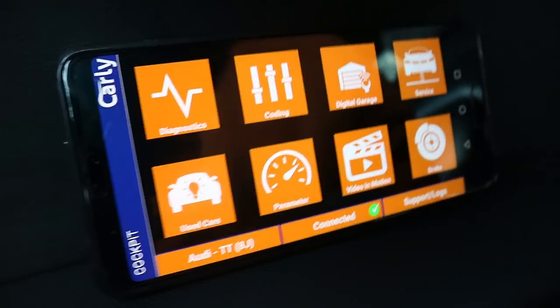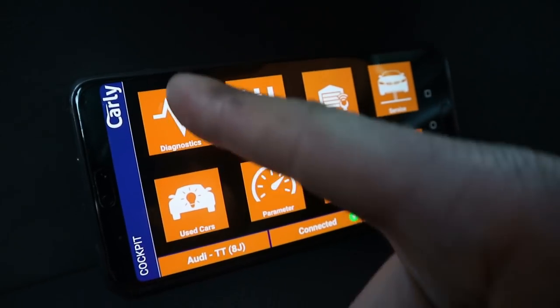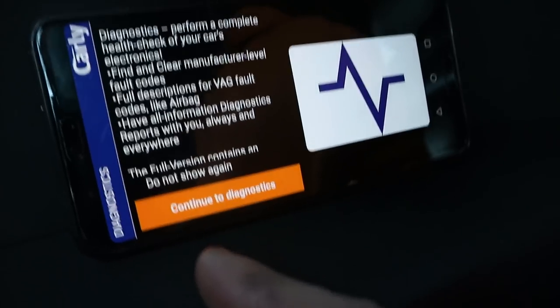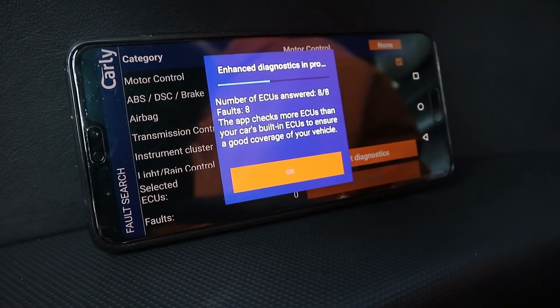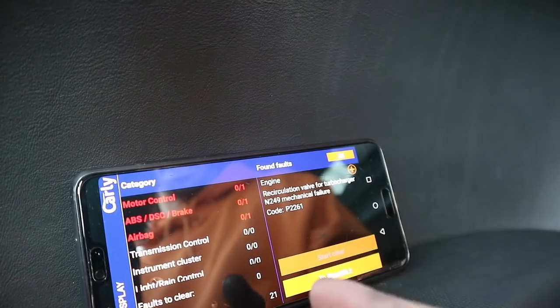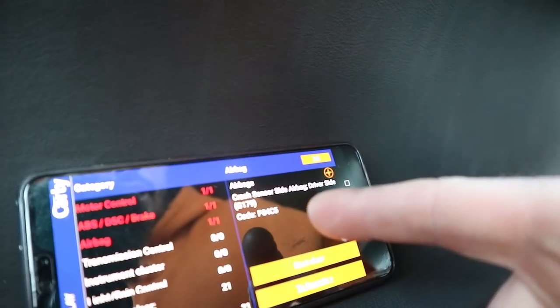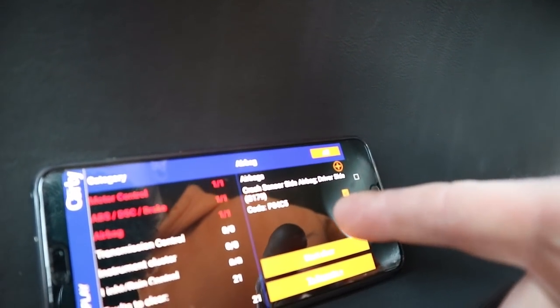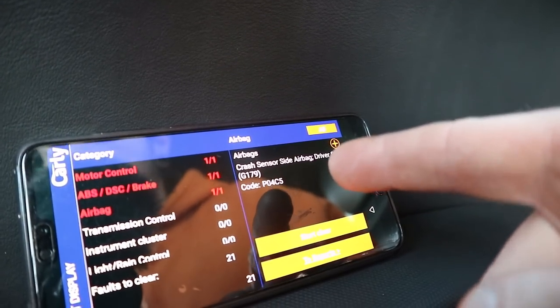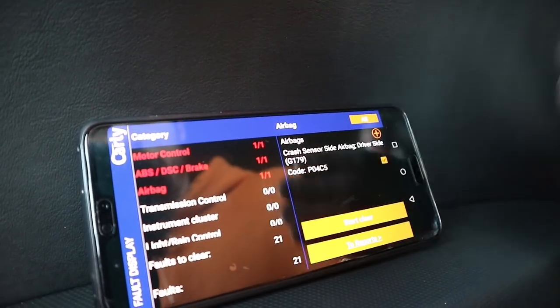So, we're connected. Let's click diagnostics first. We're just going to go through it. 18 faults, 19 faults, nothing wrong with it. Recirculation valve, airbag, crash sensor side airbag, driver side. That also probably makes sense. An airbag didn't go off. Obviously it's been in a crash.